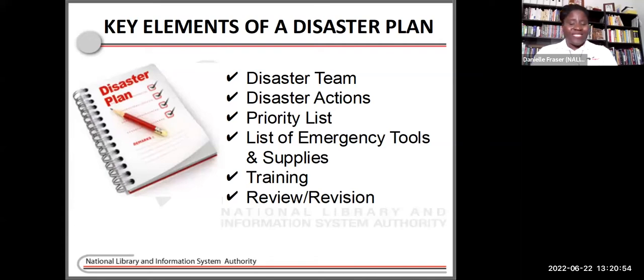There should be a priority list of materials that would need to be salvaged. What should be salvaged first, second, third, etc.? What's top priority? That should be included in your disaster plan. Also include a list of emergency tools and supplies along with their location. Where could those things be found? Where are they going to be stored?